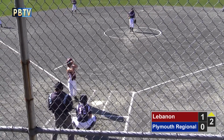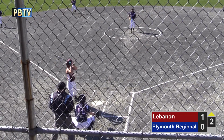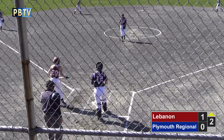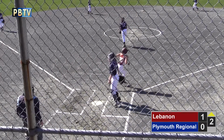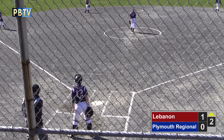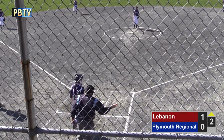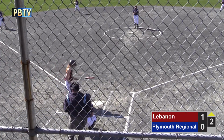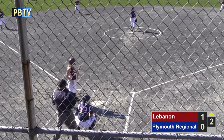As count as 2 balls and 2 strikes. The full count, I think she's going to swing no matter what, so. Ball 4. So we'll have a runner at first here for Lebanon. Jeevan cannot do that. She cannot just kind of fill up the count there and just put a girl on.